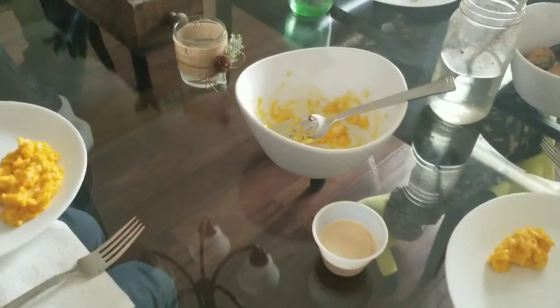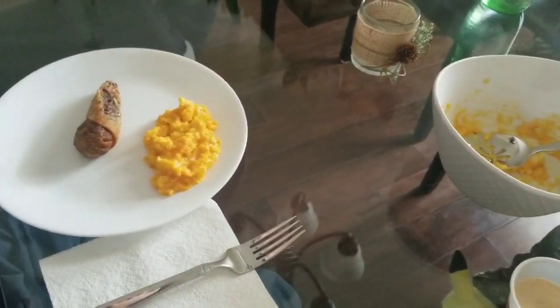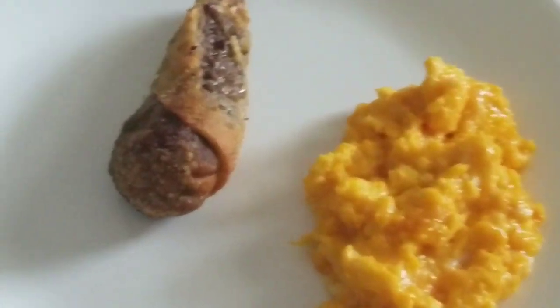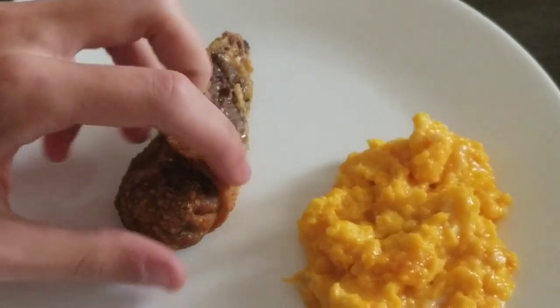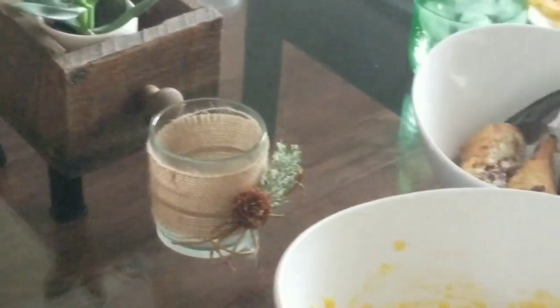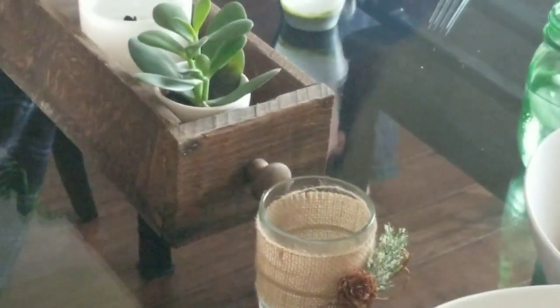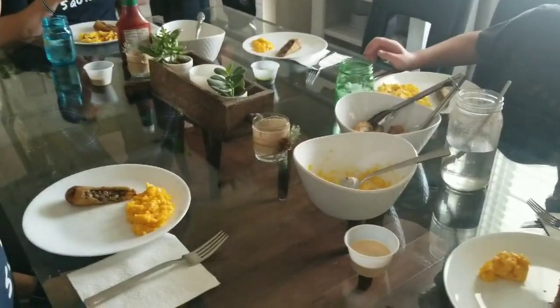For our breakfast on Christmas morning, we usually do monkey bread. This time we changed it up. These are the steak egg rolls that we got from the restaurant yesterday. And I don't think I videotaped it. And I made eggs. So pretty light. It's actually brunch because it's like 12 o'clock right now. But that is breakfast today.